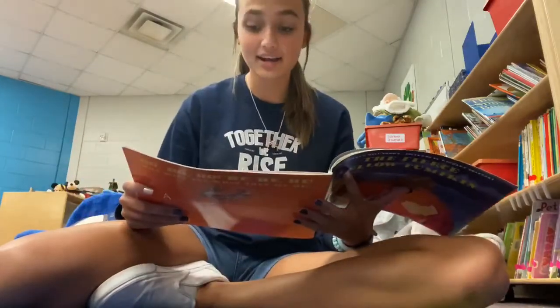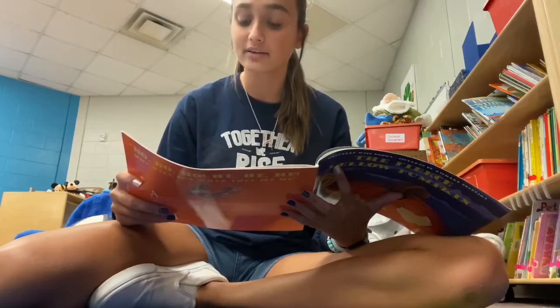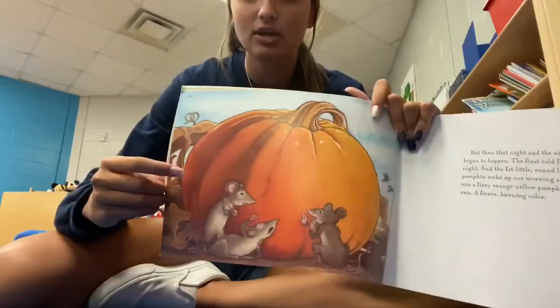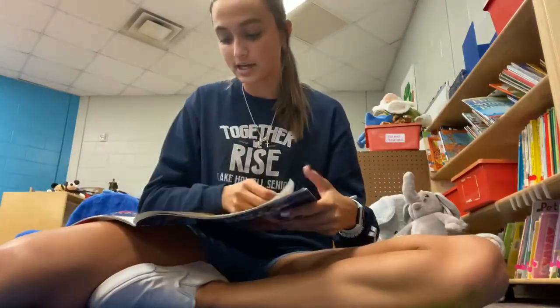But then that night and the night after, something began to happen. The first cold frost came in the night, and the fat little, round little, yellow little pumpkin woke up one morning and discovered that he was a fierce, orange-yellow pumpkin, the color of the sun, a fierce, burning color. Look at this pumpkin, you guys. It grew up. It's completely orange now. Look at all the mice surrounding the pumpkin. I don't think they're scared of it yet, but maybe as we keep reading, let's see.